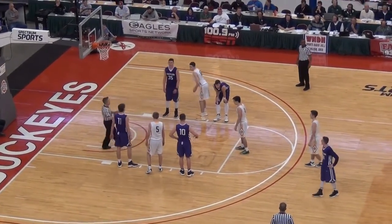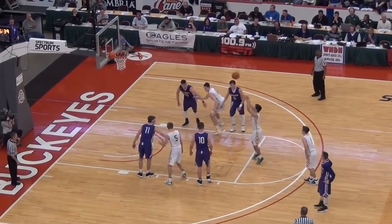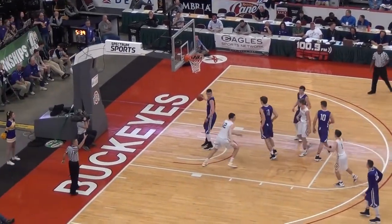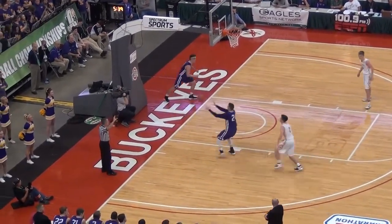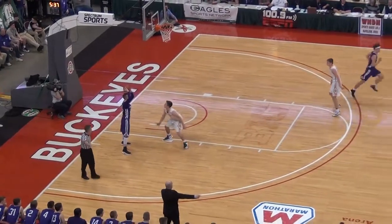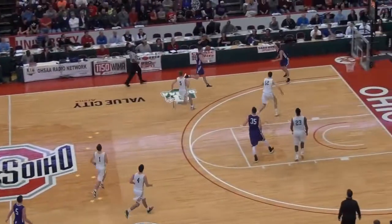Goodness gracious. Second attempt, looks good, it is. Nothing but net again. 5:39 remains in the first half. It is Jackson 22 and Cleveland St. Edwards 11. So they're going to slap on a 1-2. Here's the pass to Dingler from Stanislawski. Runs it down, back out to Stanislawski.